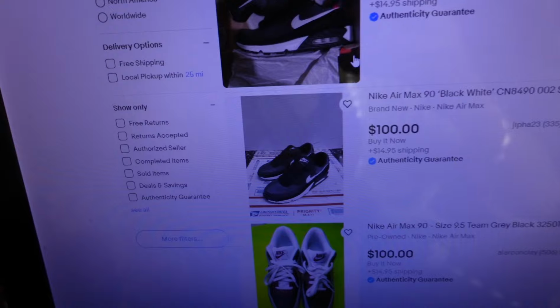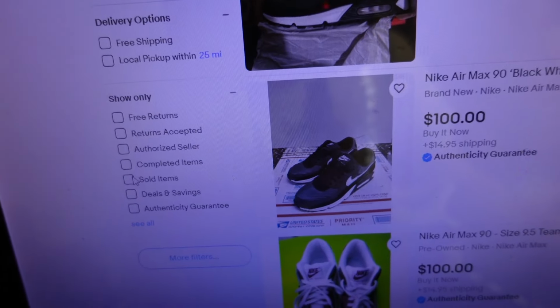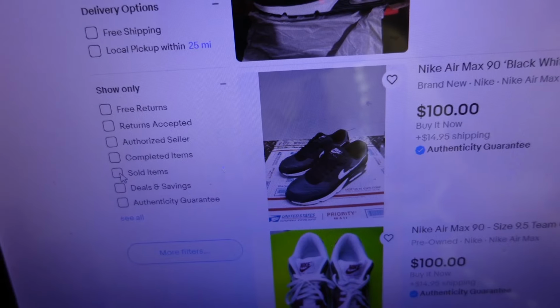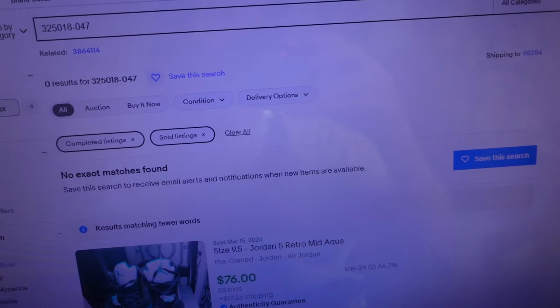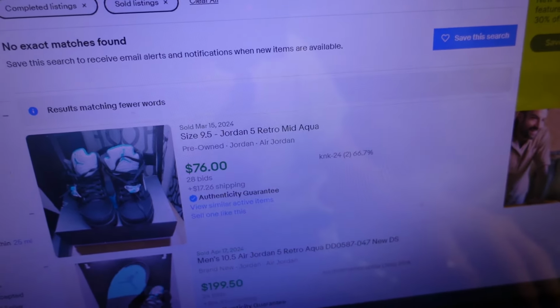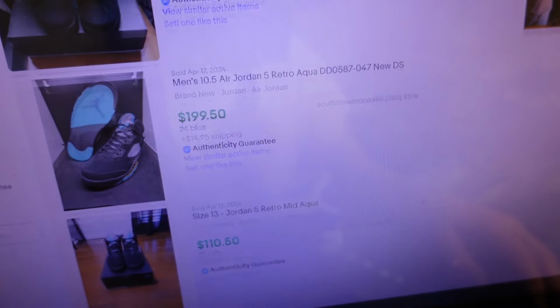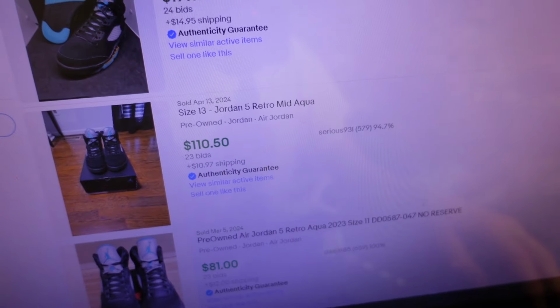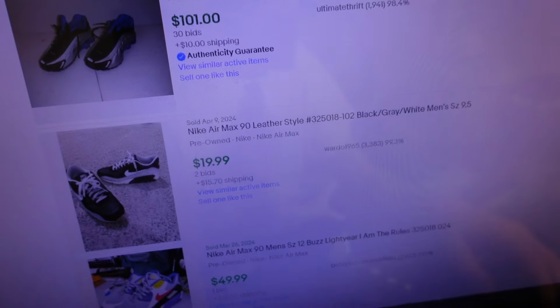If we check the sold listings, it'll say what's sold in the last 90 days. To do that is easy. You just go over here to the show only section and you click the sold items button there. And then it will bring up the solds, and it says 0 have sold. So nothing is sold. It will bring up similar ones. They do have some Jordans on here that they're showing, but definitely no Air Maxes. But these are similar shoes, you know, $100, $80, but no Air Maxes.